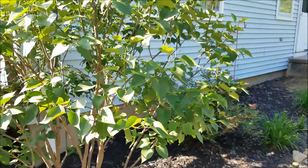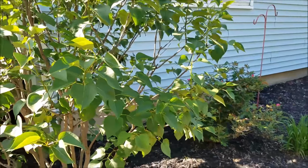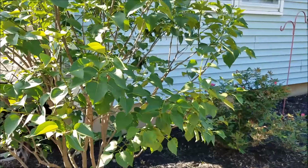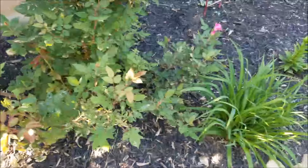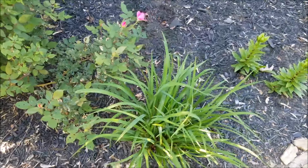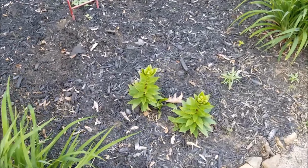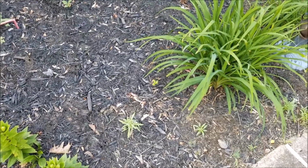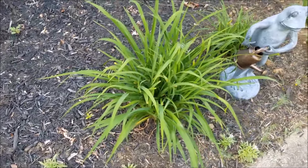Hi everybody! As part of the garden tour that I promised, I'm just going to start off with this little garden bed over here. This is just a lilac that I have growing in front of the house that I just pruned. I just took off the spent blooms. There are a few daylilies in this bed and some Asiatic lilies. These are a couple Asiatic lilies. There's some alyssum that I had planted years ago that always comes back up in this garden bed.